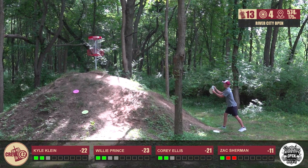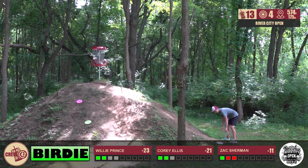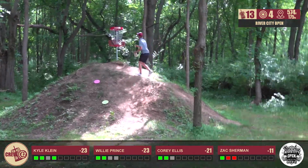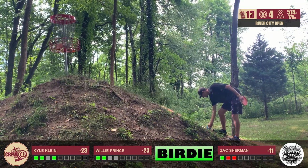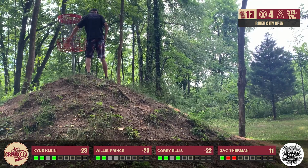Kyle's putt from just the base of the mound. Up and in. Good birdie for Kyle. Ellis with probably what would be the shortest putt for bird on this hole that I can imagine. Great approach, great birdie. Thank you.